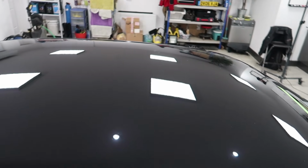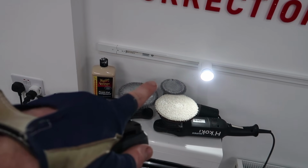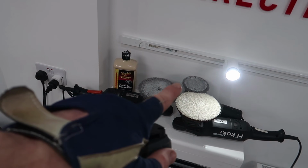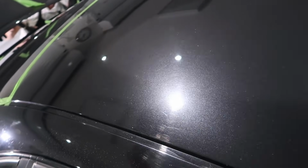Support on the roof line. Combination of the tools being used, 15, 21, 3, Kamikaze, Meguiar's 101. The back portion here is the before condition. As we go across. It's so hard to capture defects on camera because it's such a glare. You can see them, they're there. As we go into the middle.